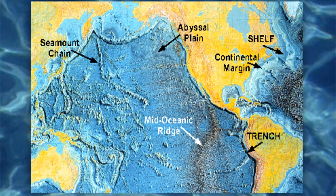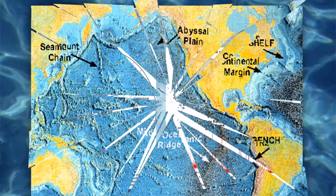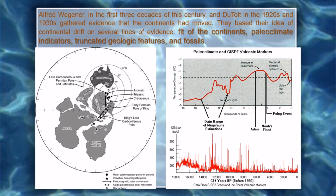Alfred Wegener, in the first 3 decades of this century, and Du Toit in the 1920s and 1930s gathered evidence that the continents had moved. They based their idea of continental drift on several lines of evidence: fit of the continents, paleoclimate indicators, truncated geologic features, and fossils.